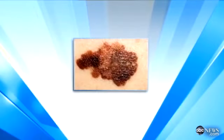In general, the most common three skin cancers are melanoma, which looks like a mole, like a pigmented spot, and basal cell and squamous cell carcinoma. So let's talk about melanomas first. Melanoma looks like a mole that's atypical, and generally what we speak about is the A, B, C, D, E's of moles. A stands for asymmetry.